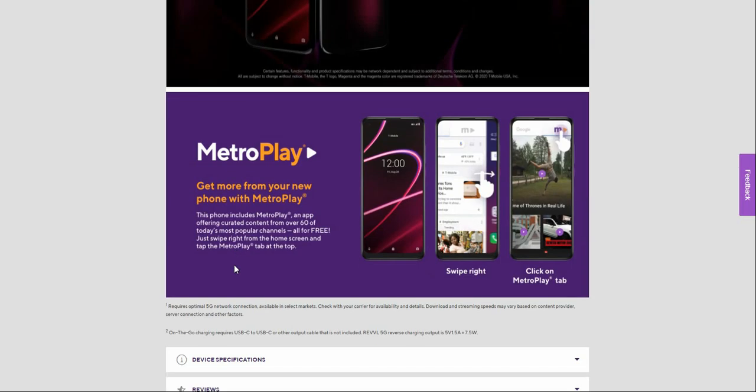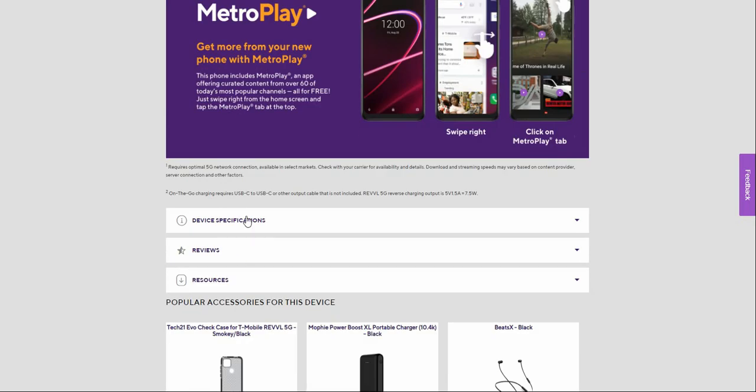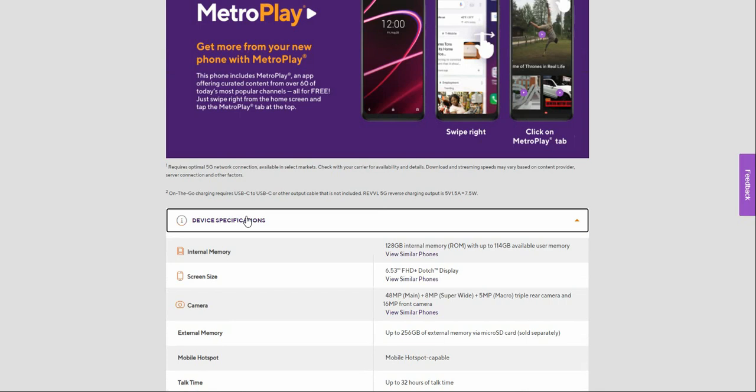And of course, the REVVL 5G has Metro Play. It says get more from your new phone with Metro Play. This phone includes Metro Play, an app offering creative content from over 60 of today's most popular channels, all for free. Just swipe right from your home screen and tap the Metro Play tab at the top. It's pretty easy. All the specs on the REVVL 5G are pretty good. This is like the top of the line phone for this year.